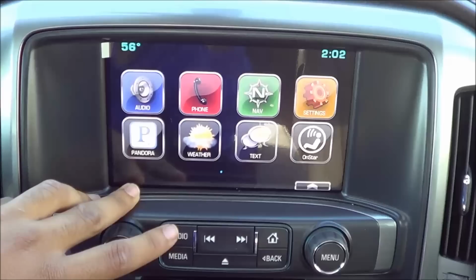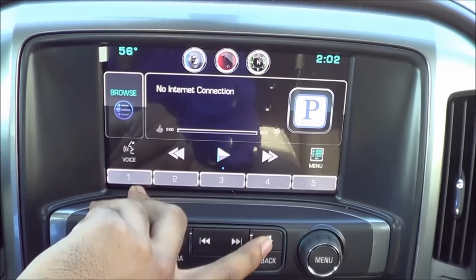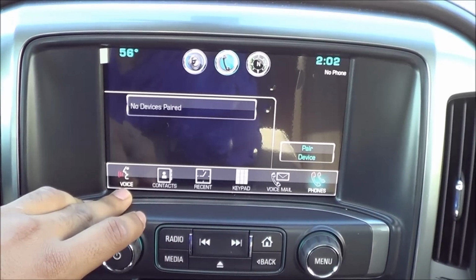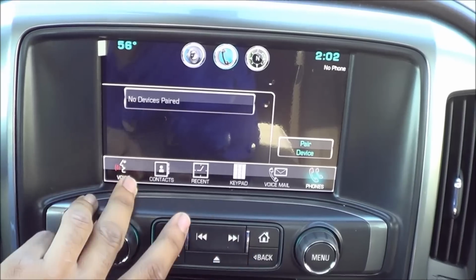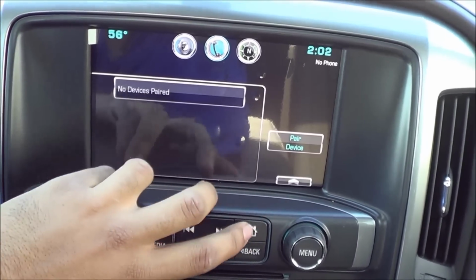And then coming to the home button, you have your Pandora, but you have to have your internet connection set up. You have your Bluetooth phone, hands-free calling. You can store your contacts on here. You have a keypad and voicemail.